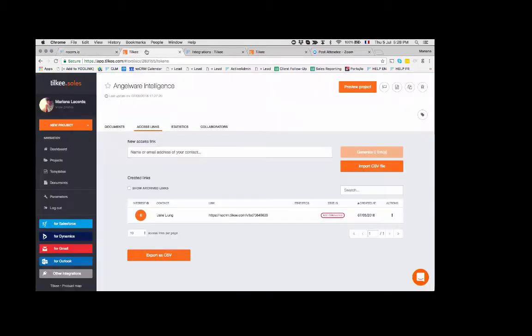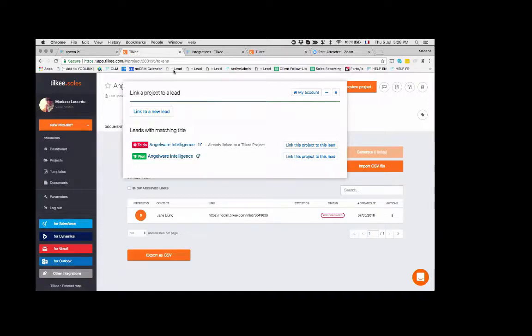So if you go back onto your Tilkee project, then all you need to do now is click on that lead clipper button up the top that you've added, and you have two options. First of all, we can link it to an existing lead. We won't do it now, but just so you know, all you need to do is click on link this project to this lead, and then that's done. From that point onward, any Tilkee statistics, any documents sent, anything like that will be updated directly within noCRM without you having to add extra information.